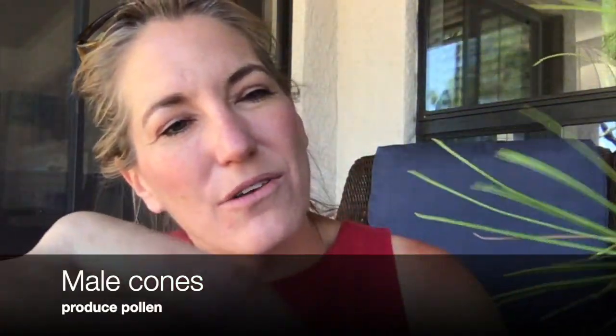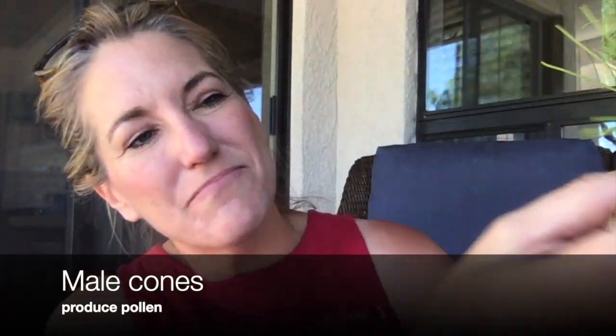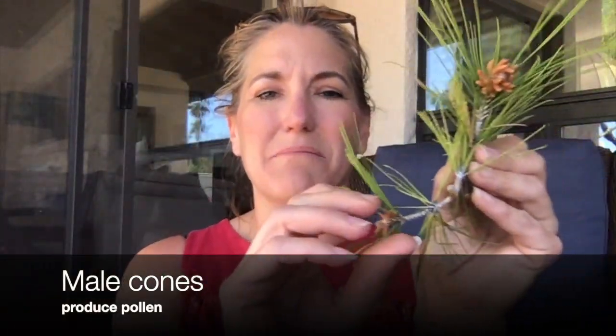And how we know that they are the male cones is that they'll kind of disintegrate if I pinch them. They're kind of done. And what they do is these are the pollen cells. Here, can you see them disintegrating? And these will get carried by the wind to the female cone.